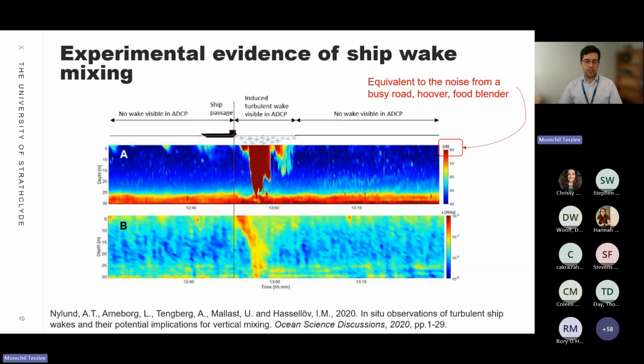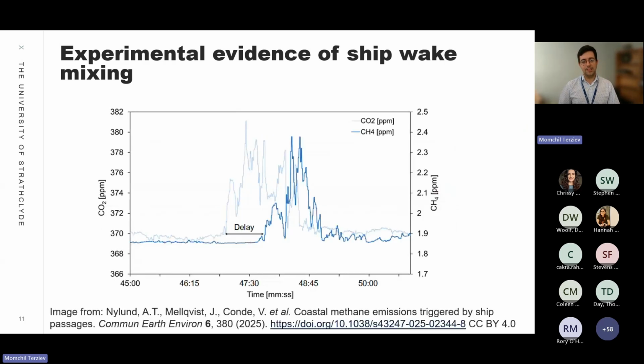Now, this is interesting, and obviously we have the problem of noise and disturbing the marine environment. We also have the mixing of the stratification, but these researchers found another effect, which I think is more interesting, and it is essentially a spike in methane. What they did is they had sniffer drones. These are drones that detect what the exhaust plumes of the ships contain, which could be used, for example, for compliance with the law, so you can check whether someone is burning the fuel that they are really claiming that they are.